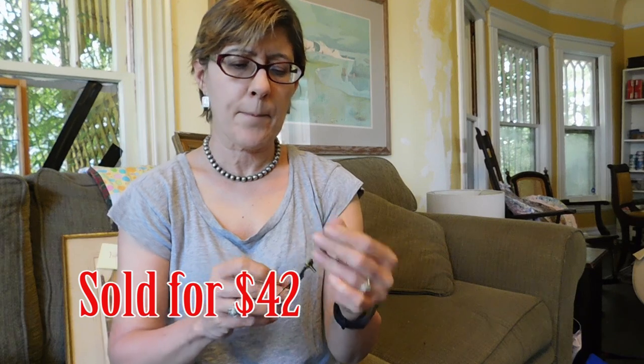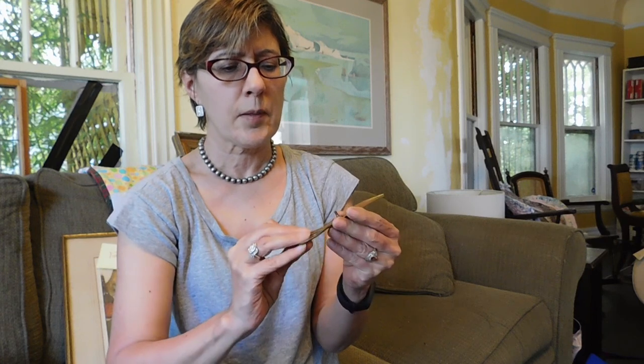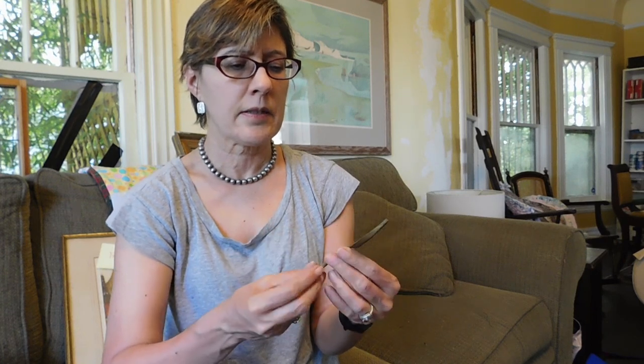I got some brass. I'm not sure if this is a cigar cutter or a wick trimmer. Those two things look a lot alike, and I'm not sure how you tell the difference. I'll have to figure it out. But this is marked Germany, and it was only $2.